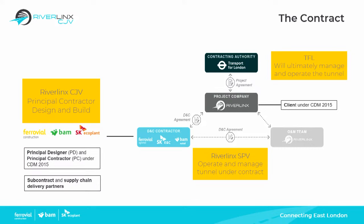As most commonly with these arrangements, most of the risk was passed down to the design and construct contractor. So for us, certainty in outcome was essential: certainty in time, certainty in programme. Time is very much money to us, and certainty in risk. So all of our solutions, although innovative, had to provide certain outcomes.